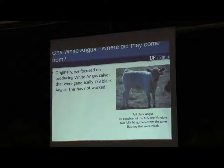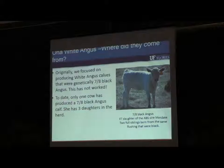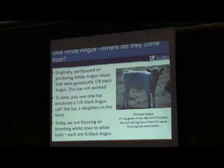Here's an example of a 7/8 Black Angus heifer that is now a cow in our herd, and she's an embryo transfer daughter from the ABS bull Mandate. There were 3 heifers born to that flushing, and 2 are solid black, and then she is white. I think I might have a picture of her standing next to her black sisters. Anyway, she has come from one cow that now has 3 7/8 Black Angus daughters in the herd.